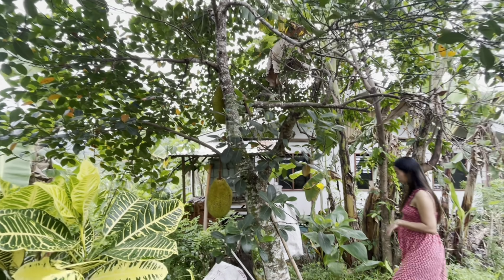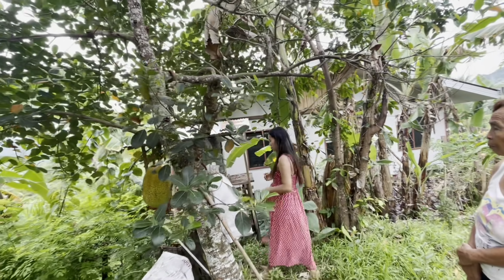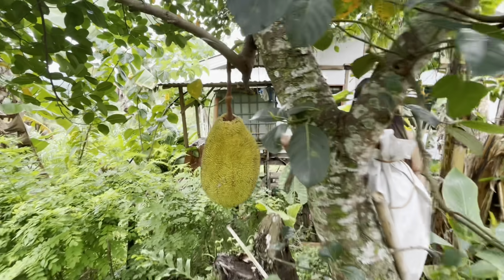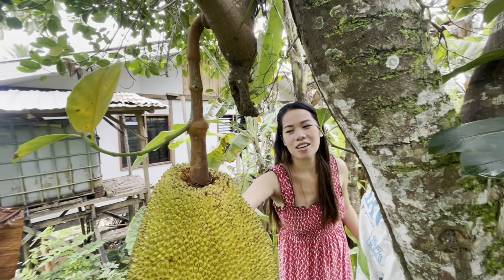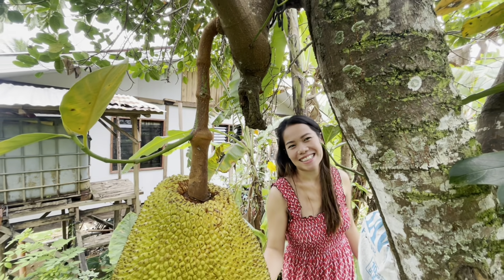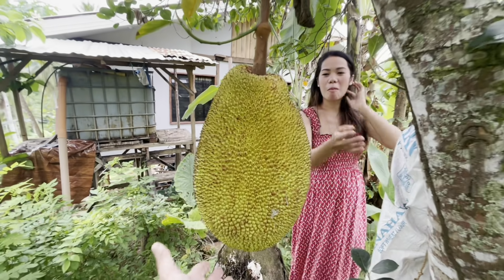Rich and I went to the market the other day, and they're selling smaller than this for like 400. So it's nice when Lola has this right in her backyard. Lola said to know if it's ripe, you need to knock the jackfruit like this. Knock, knock. If you can hear the soft sound. Knock, knock. Who's there? Jackfruit. Jackfruit who? I'll think about that later.